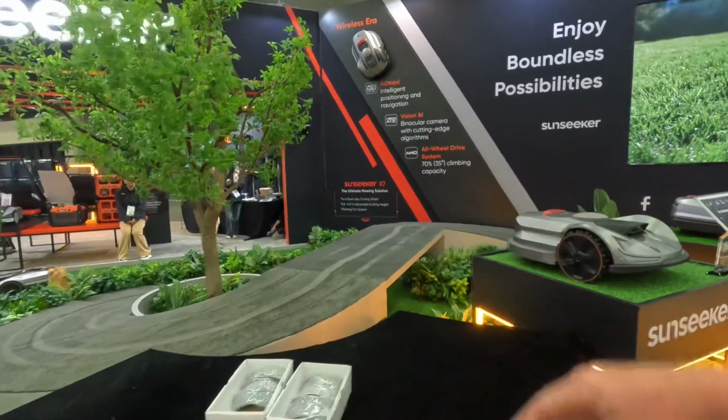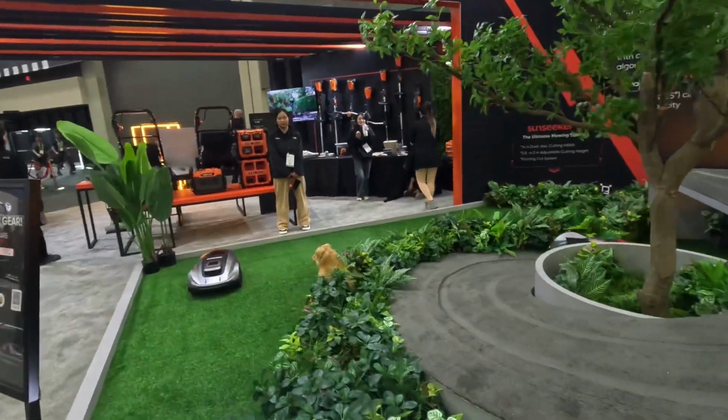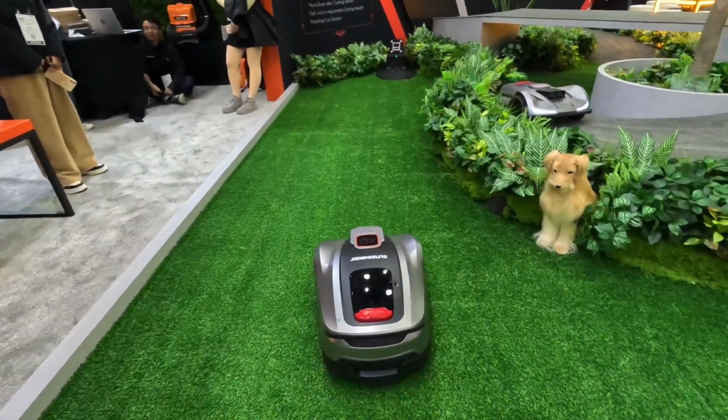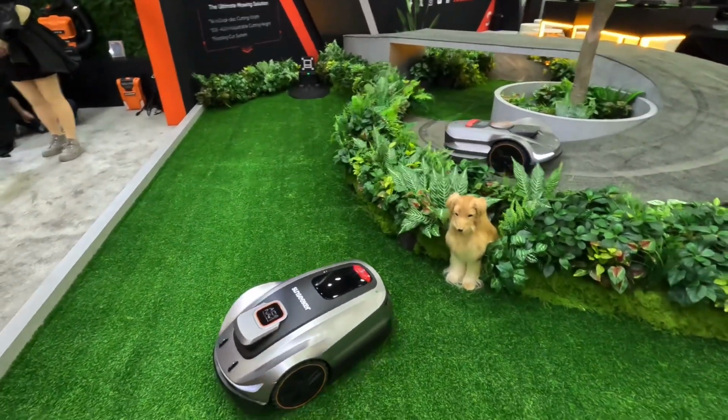And what model do we have sitting on this track over here? Or do we have 2 different models going, or is it the same one? 2 different models. The one that's operating on the ground there, that's our X5, and then over here is the X7. Okay. And that's the X7 and the X5. Sweet.